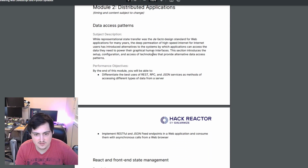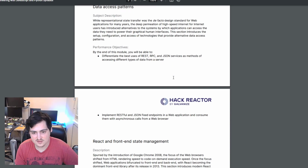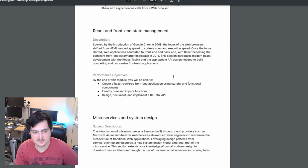Data access patterns. So this is kind of a weird one. I would not really put a lot of effort into this. REST is important. RPC and JSON services are not super important. And this goes along with the WebSocket stuff.